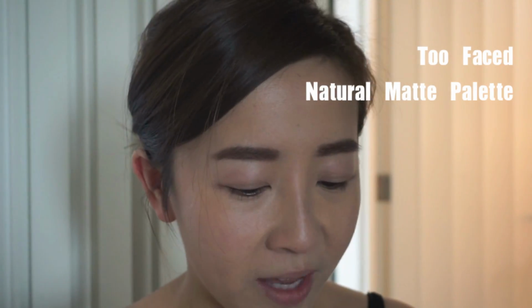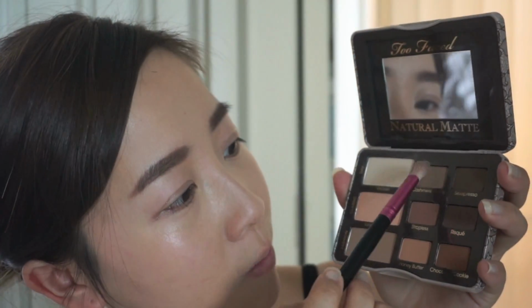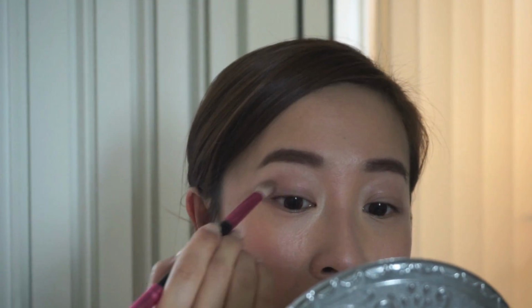The palette I'm using today is my Too Faced Natural Matte Palette. It's probably my favorite matte palette of the moment, and the color I especially like to use is this color here called Cashmere Bunny. I'm just going to use my Bubbi Dual Eyes brush. Just going to contour the eyes a little bit just to make them a little deeper. I have one eye done, as you can see. Go ahead and do the other eye.